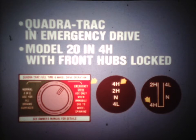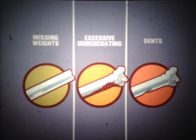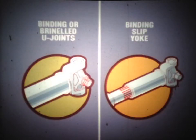If the vibration is gone or considerably reduced, inspect the rear prop shaft for missing weights, excessive undercoating, and bends or dents. Also look for binding or brinelled U-joints and a binding slip yoke. If any of these conditions are present, make the necessary repairs or replacements. After you have reinstalled the prop shaft, perform another road test. If the vibration problem is gone, you've corrected the problem.